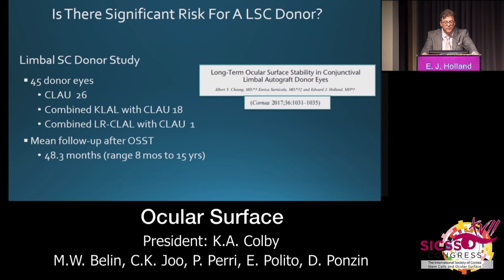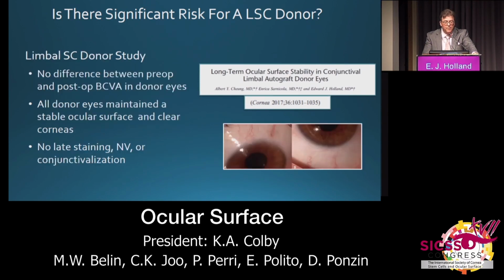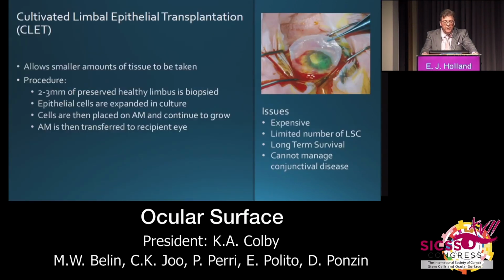Range was 8 months to 15 years, with an average of about several years. And we saw no difference between the donor eye and the fellow eye, or in the pre-op and post-op visual acuity of the donor eye. All of the donor eyes maintained a stable ocular surface and clear corneas. We saw no late staining in the peripheral cornea of the donor eye, no neovascularization, no conjunctivalization. So basically, all the donor eyes appeared healthy in this study.